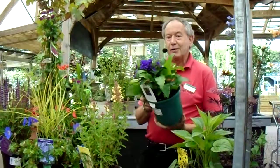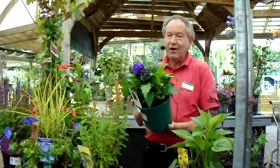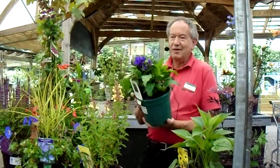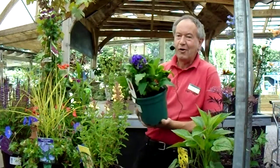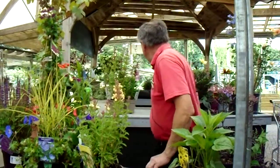Another plant is the campanulas. These self-seed quite happily in my garden, and I suppose now they've gone all over the place, I could classify them as a bit of a weed. But they're good doing plants, no problems, and they grow really well.